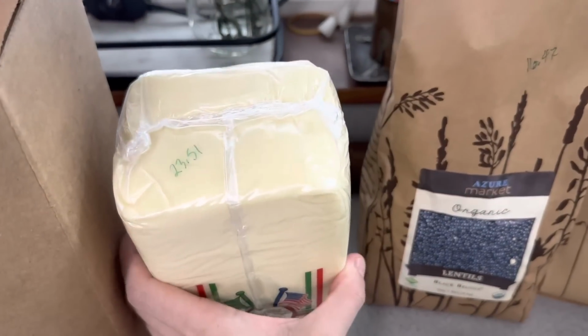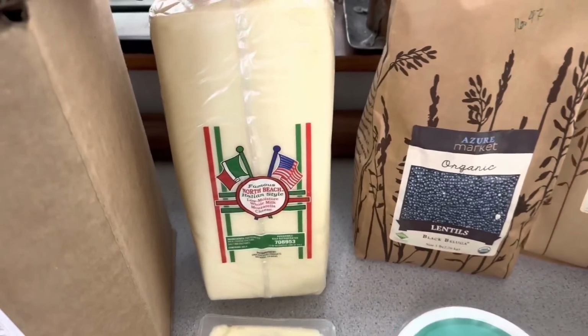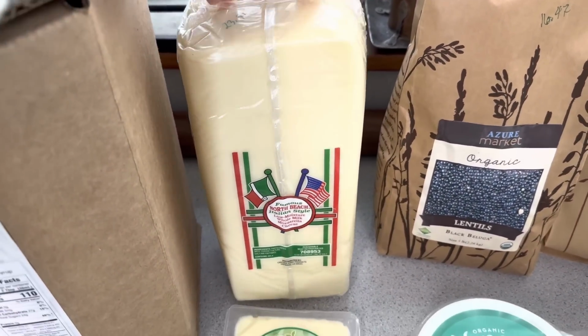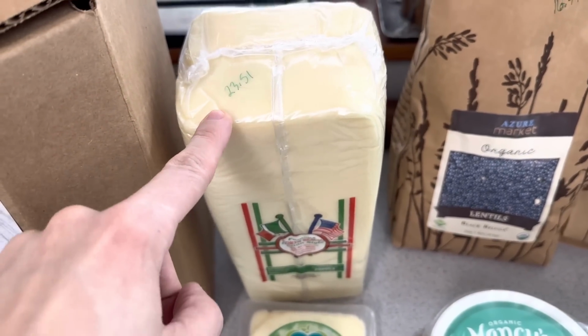Back here, we've got some mozzarella cheese, $23.51 for this. It's around 5 pounds of cheese. Could be more, could be less, but the cost of this block of cheese was $23.51.